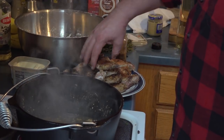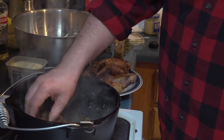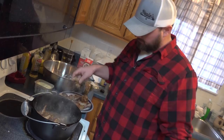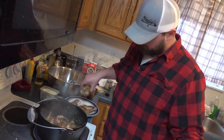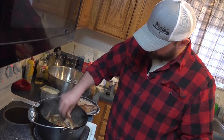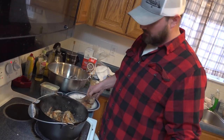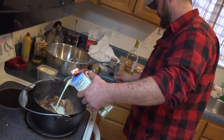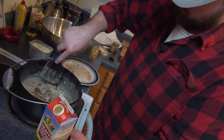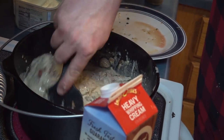I'm gonna go ahead and throw my rabbit back in there. Get an idea how much cream I need to put in it. You want enough cream in there just to cover the top of your rabbit. You don't want too much or not enough, so I'm gonna do it this way so I can kind of see. Just depends on how much rabbit you got, really, on how much you would want to put in yours. Heavy whipping cream. Just enough to cover everything, huh?